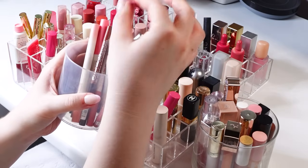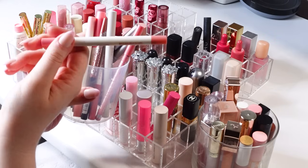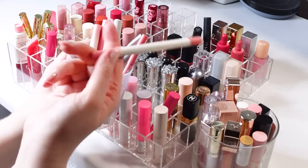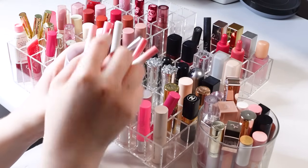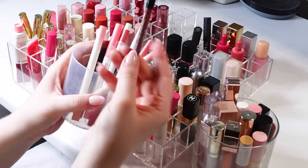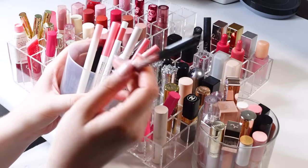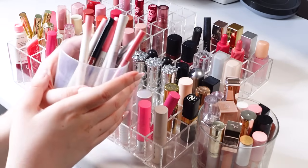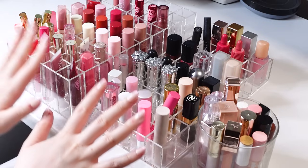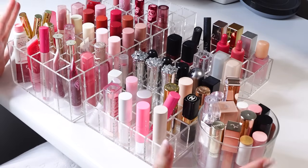But I will say I am enjoying the Remand lip matte pencils. I have two of the colors, and so far out of the new affordable lip liners I'm trying, I like those ones quite a bit. And I also quite like the Revlon Colorstay Longwear Lip Liner formula. It has a really sharp tip. It's very precise and I quite like that. So yeah, all of these lip liners are staying. And then let me shuffle these around and we'll start talking about all of these because there's a lot to get through.